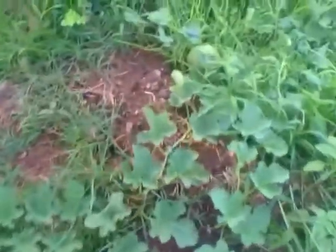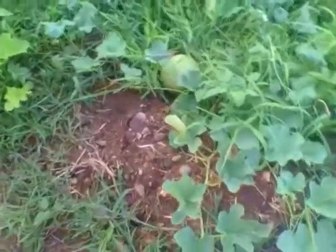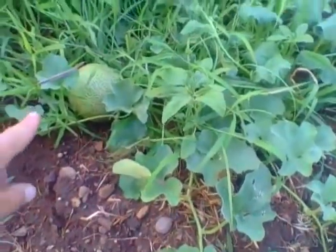So, and then there's more. So there's melons, and there are some melons now growing in here. There's one here, and these melons, they've been getting water. So there are some melons.